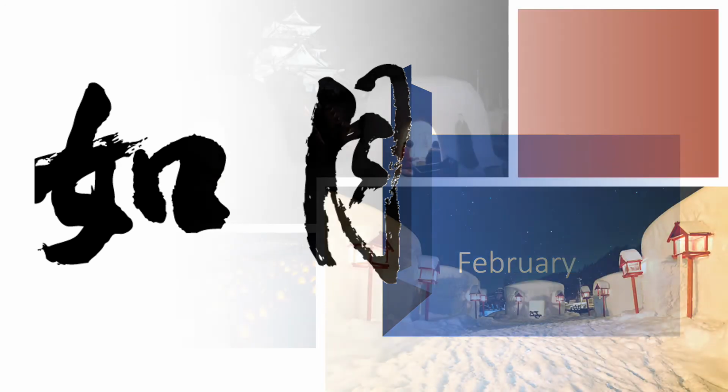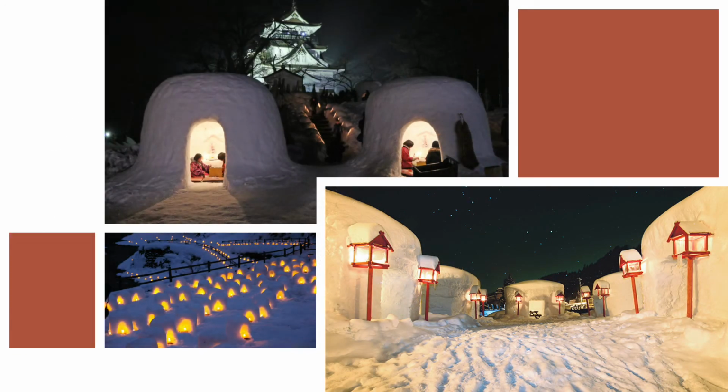February is called Kisaragi. It is a month to layer your clothes for the cold winter. In the areas of Japan where there's lots of snow, people make a snow dome called kamakura. It's quite warm inside. People set up a table and spend quiet and pleasant time with family or friends.